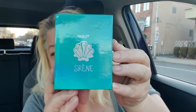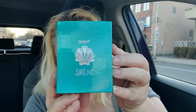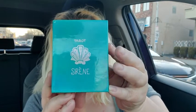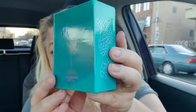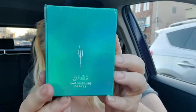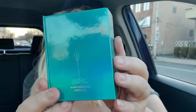I get to show you this lovely new deck that just came in. I am super, super, super happy about it. It's the Sirene deck by Wandering Oracle, and it's an absolutely delightful deck. I absolutely adore their little box that they send the cards in. Just really lovely. I just wanted to talk a little bit about this process.